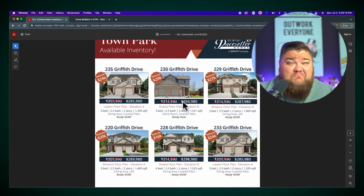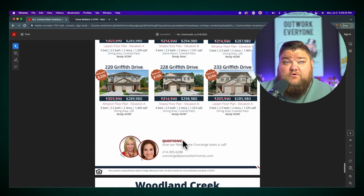Town Park, I believe this is Princeton. I have to double check, but I'm pretty sure this is Princeton. So again, $289.9, 4-bed, 2.5 bath, 1,500 square feet, at a 4.99% interest rate. That's going to look really good.